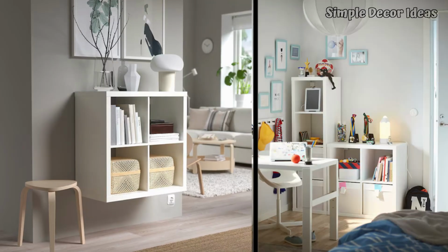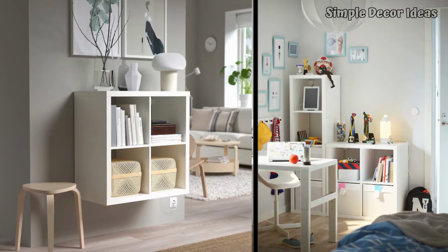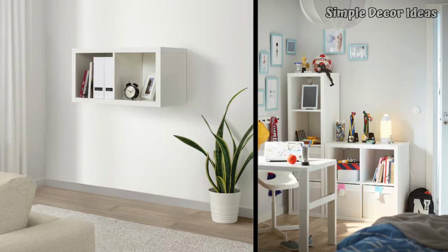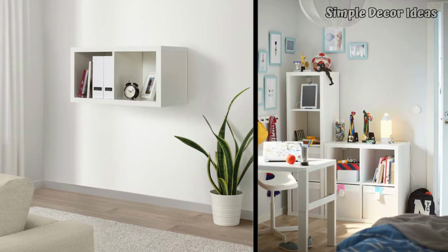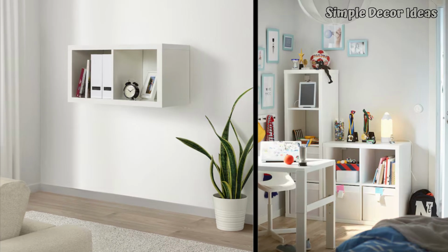7. KALLAX Shelf Unit. Hang it on the wall or stand it on the floor. The KALLAX series adapts to taste, space, and budget. Personalize the shelving unit with inserts and boxes to make it suit your needs. Choose whether you want to hang it on the wall or stand it on the floor.